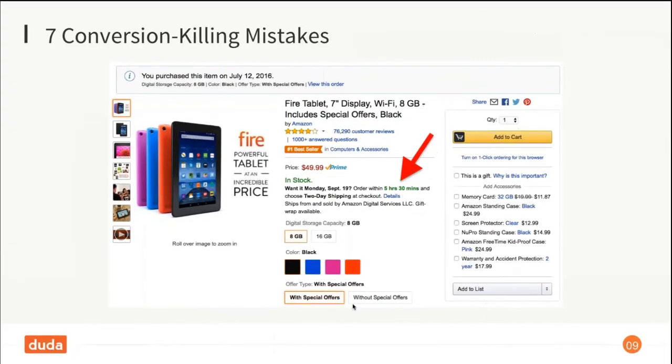Here's a screenshot from Amazon. So if you go there, you browse any product on Amazon, they can have a little timer here telling me if I order within the next amount of time here, with the next 5 hours and 30 minutes, I'll be able to get this product by Monday or 2 days from now by a certain date. So it's showing my current time and when I'll get it. That's just using time information from the server and what they know about their shipping table.